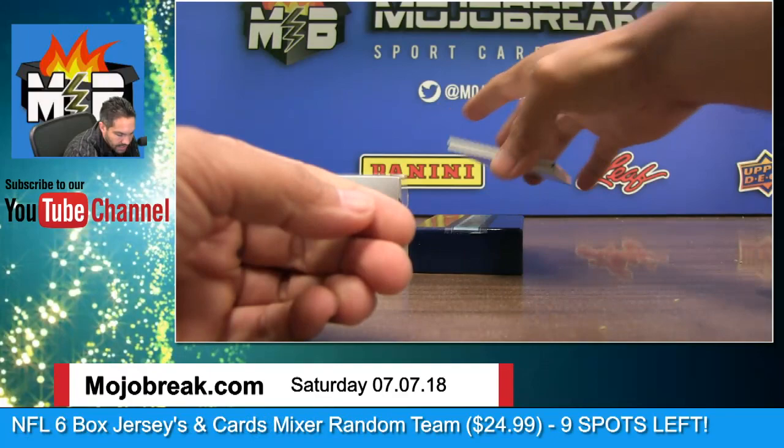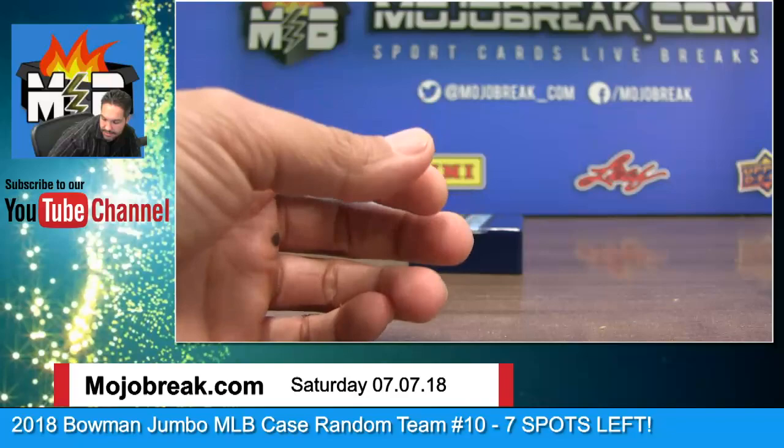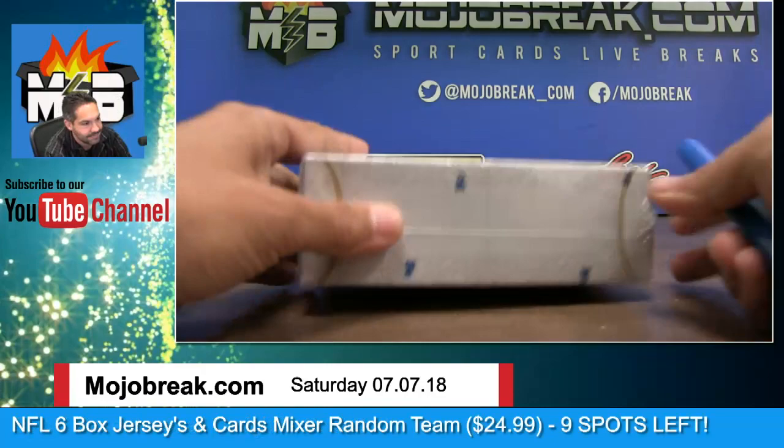47-99. Yogi Berra, dual relic, book, going out to the Yankees. I think the Yankees just need one more hit. They're in the lead significantly.